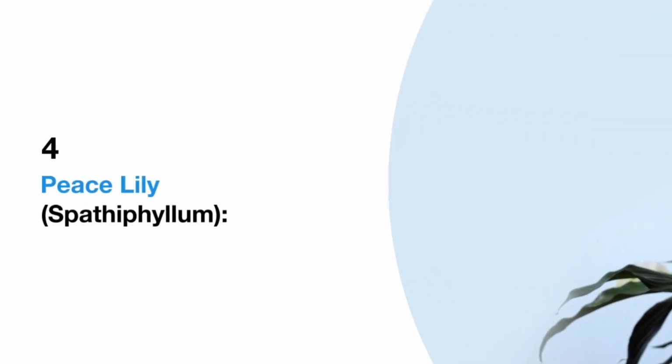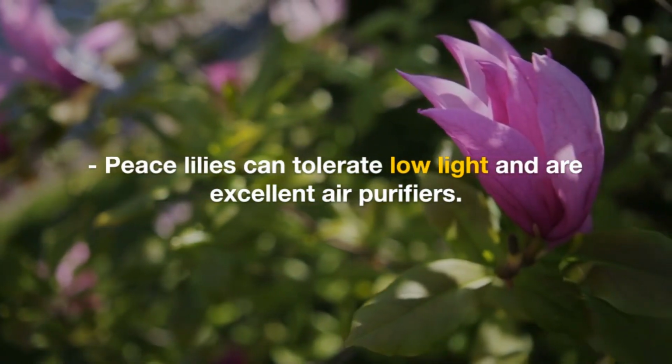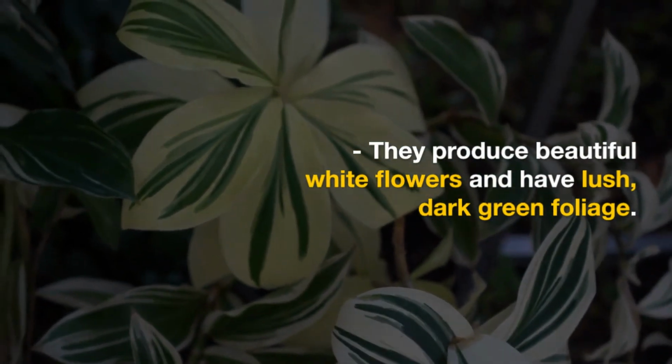4. Peace lily, Spathiphyllum. Peace lilies can tolerate low light and are excellent air purifiers. They produce beautiful white flowers and have lush, dark green foliage.